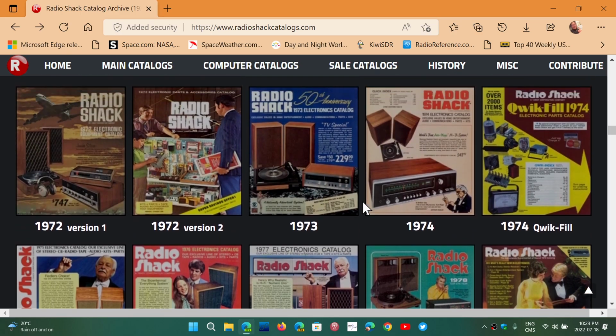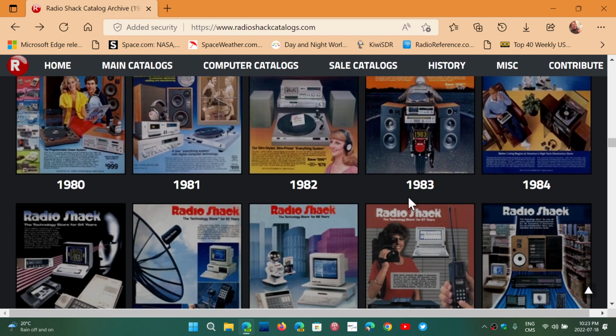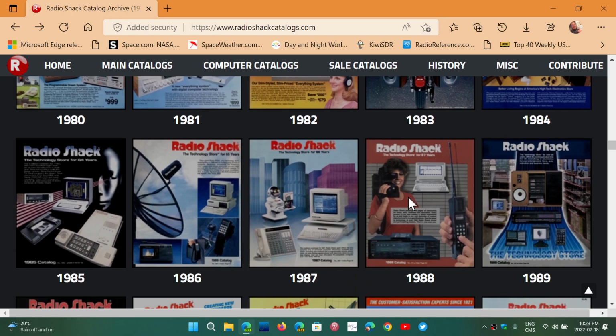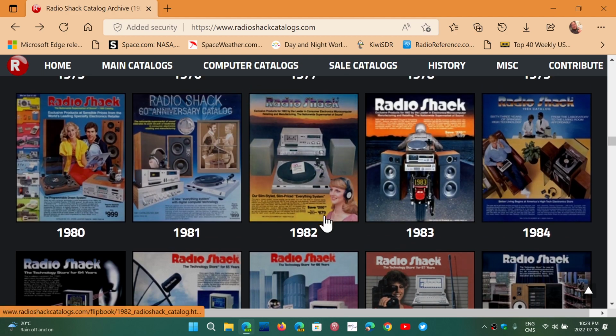I'll pick a catalog from the 1980s particularly, because that's the time that I was actually starting to go to Radio Shack a lot and checking out all this stuff. So I'm probably going to pick 1982 or 83 and go through it and comment.